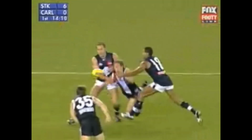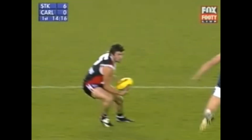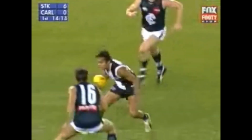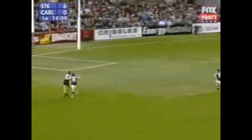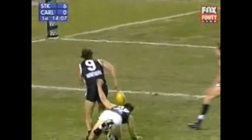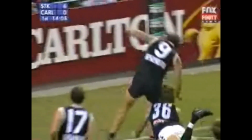And then grabs the ball. Tried to hit a target. Here's Aussie Jones to Xavier Clark, who's quick, super quick, penetrating kick. Getting back, Fraser Gehrig. He's got the drop. Great punch away that time by Thornton. Gehrig hits it off the ground and kicks a goal.